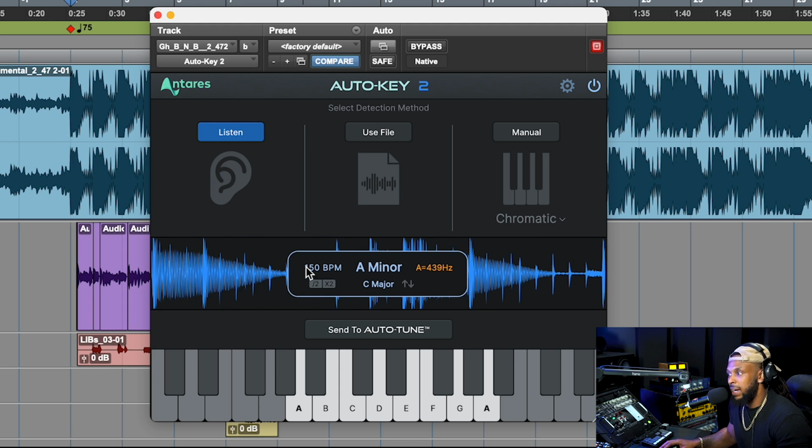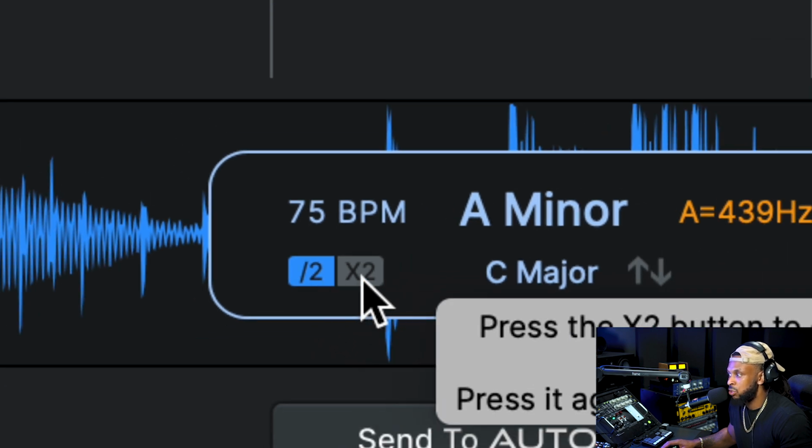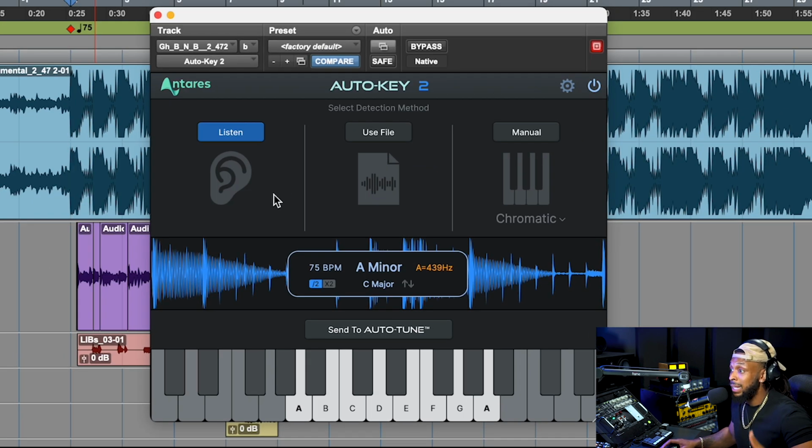And right now I get a BPM of 150. Now I typically don't want to use double time. I want to use half of that. So I hit that half button that they got right there. They got a little button that you can do half time or x2 to get back to the original. And that will give me the half time BPM of 75 beats per minute like I'm using.